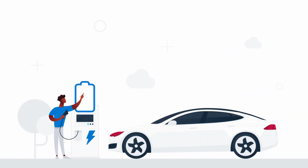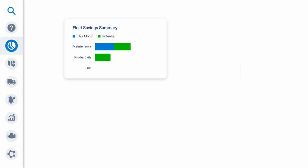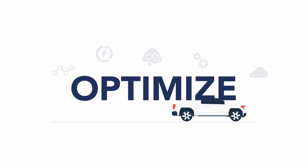Do your EVs always have enough of a charge to complete their route at the beginning of their duty cycle? You can answer these questions by reviewing your data within My Geotab and take the appropriate actions to get the most out of your EVs. Regardless of which sustainable fleet practices you are implementing, there is always room for improvement.